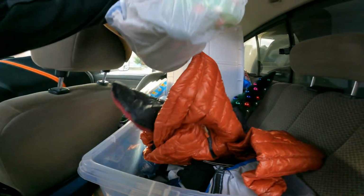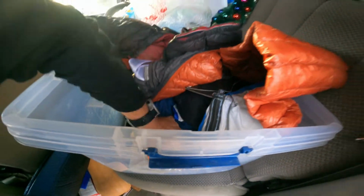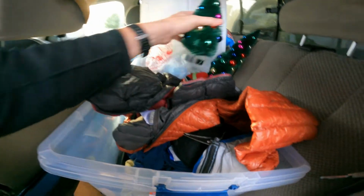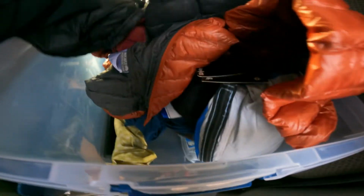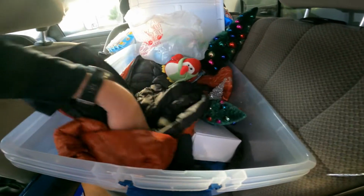Oh yeah, more Christmas stuff. Oh, just crafty. Another tree. Another tree. I think that's the end.